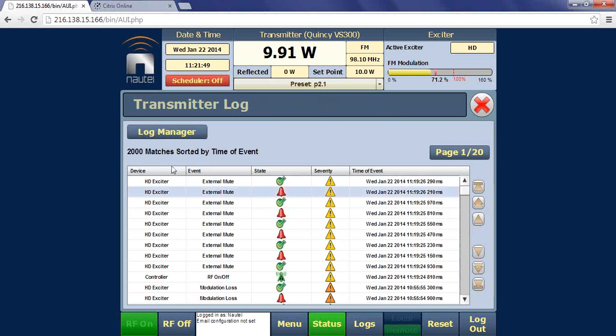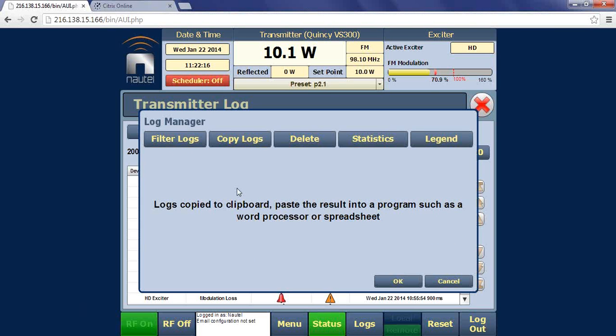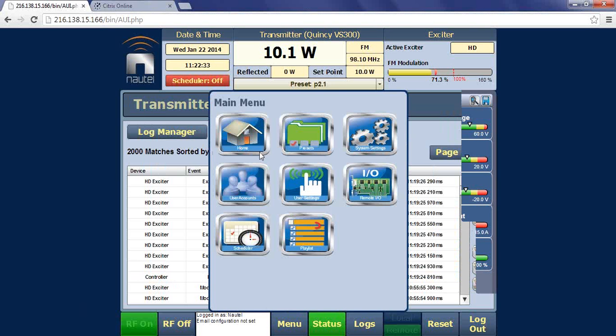So we'll just open up the logs here. So this is your log manager, and it's going to give you the history of what's gone on. You'll notice alarms, the check marks is clearing alarms. It's going to provide you with a severity level. We go into the log manager. It's going to give you a legend of what the symbols mean. And you can also copy the logs. So just by clicking that button, it's now copied all of the logs to a clipboard. You can put them into a text document, an Excel sheet. So we'll go back to our home page.